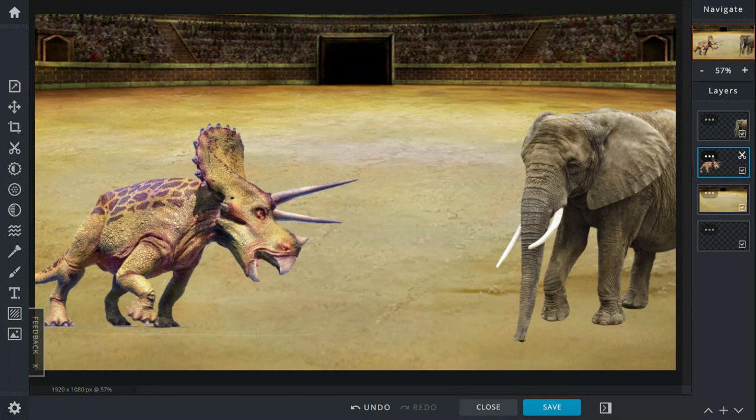It's basically just a sword fight until the Triceratops spears through the elephant's skull with its 4-foot horns. The elephant just drops down dead. He's instantly killed in his tracks. The Triceratops unspears the elephant and roars in victory.